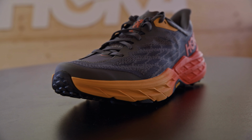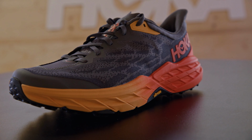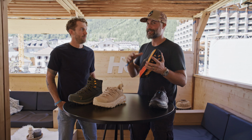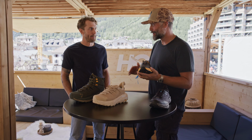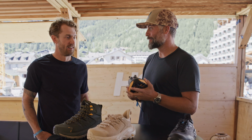Let's talk about the toe rand. Obviously, we're talking a lot about terrain. Important to have protection broadly. I know in some of my longer runs, not nearly the length that is here, your legs get a little fatigued, maybe your lift is a little bit lower. I've found this to be very beneficial when I've stubbed my toe, whether it's on a downhill at the end of a long run.